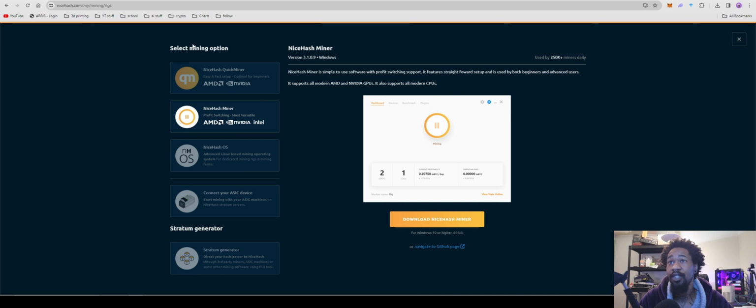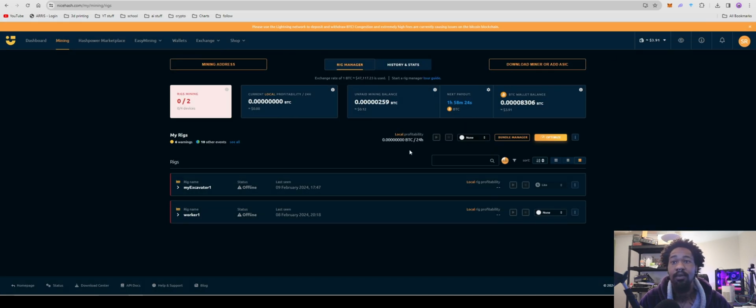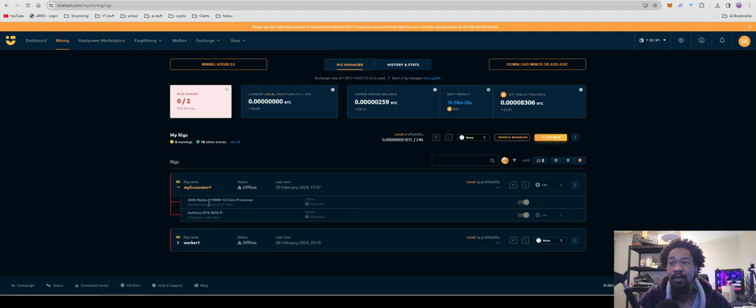Before we start actually mining, I want to show you guys a couple tips and tools. While you're mining, you can mine on both your CPU and your graphics card. Also, you can choose and set which ones you want to mine on. So if you don't want to mine on your graphics card, you can just run your CPU and vice versa.